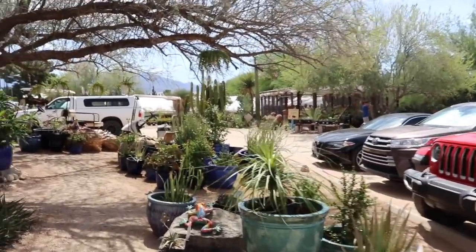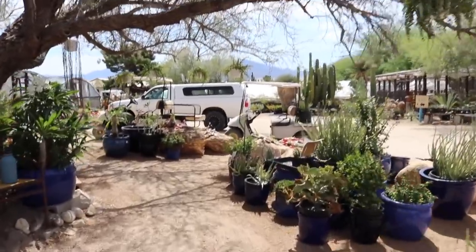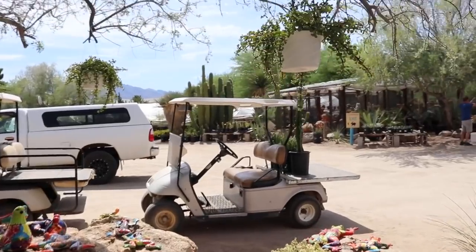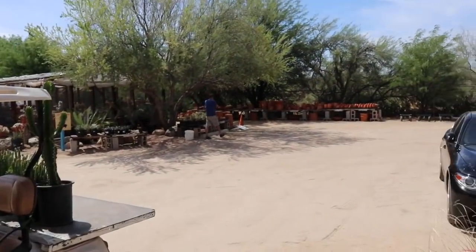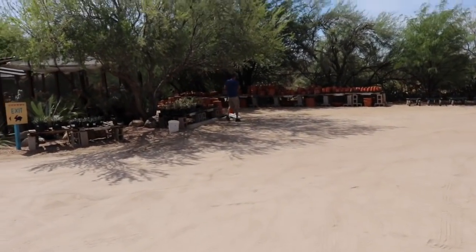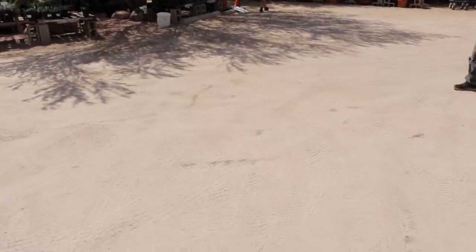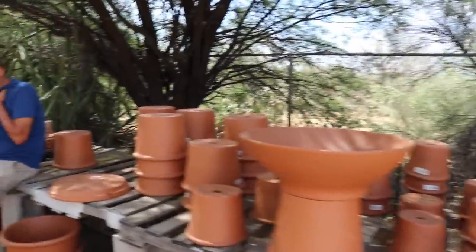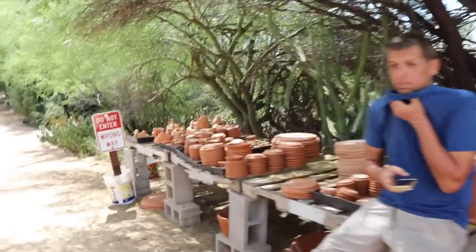So there's Michael. Oh, you know what? Let's go check out the pots. I have pots, but I had a customer asking where I got my little squatty body pots. That's what I call them. They're terracotta. I told him I got them up here, but I don't know if they still had them in stock. Did you see any of the squatty body pots? I didn't see any here.